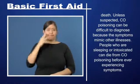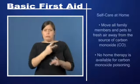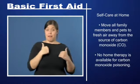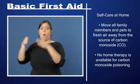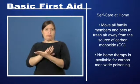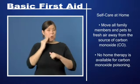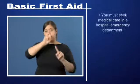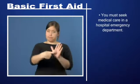Self-care at home. Move all family members and pets to fresh air away from the source of the carbon monoxide. No home therapy is available for carbon monoxide poisoning. You must seek medical care in a hospital emergency department.